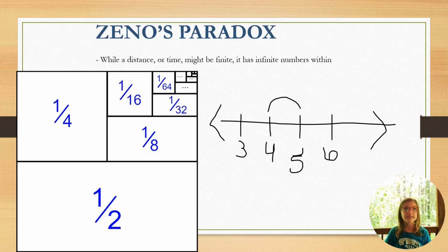My box represents Zeno's paradox. A paradox is something that seems like it shouldn't be real, but it is. Zeno's paradox is, while a distance or time might be finite or measurable, it has infinite numbers within.